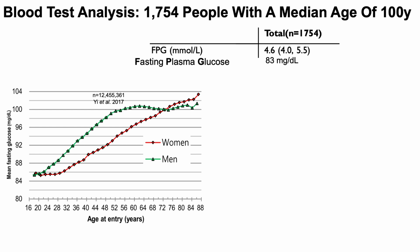So in this study, how does glucose change with aging? That's what's presented here in this study of almost 12.5 million people. We can clearly see that blood glucose levels increase during aging for both men in green and women in red. So what about the centenarian median data of 83 milligrams per deciliter? Well, we can see that it's indicative of youth, as it's at the far left side of the graph.